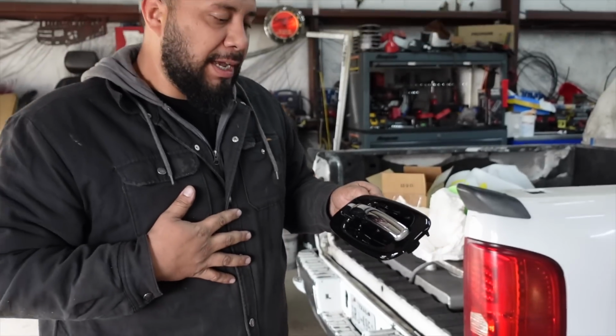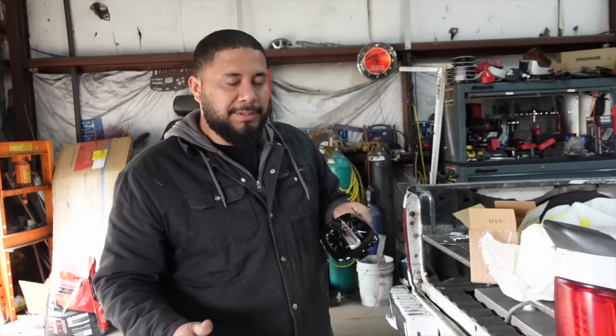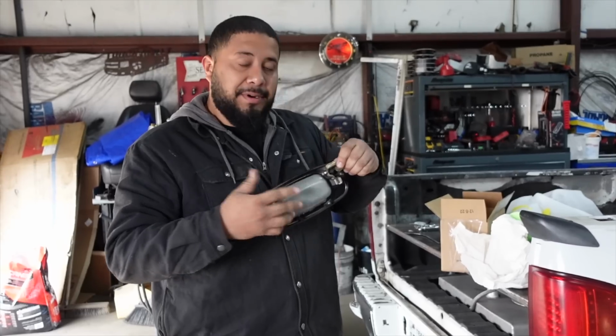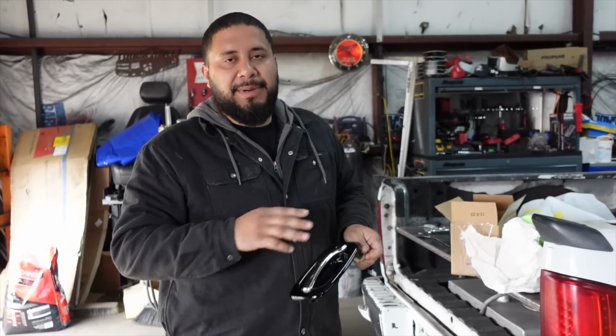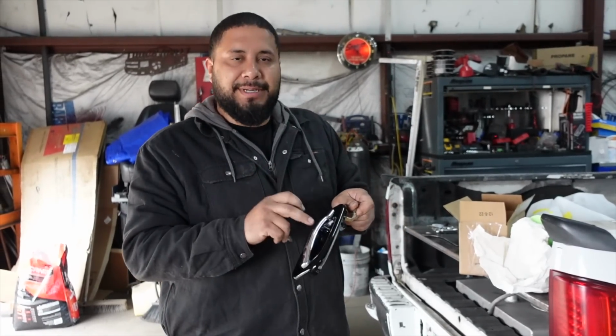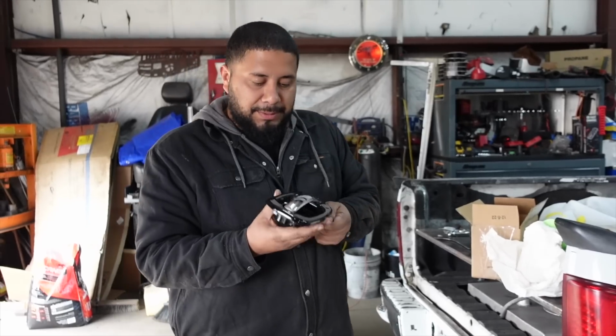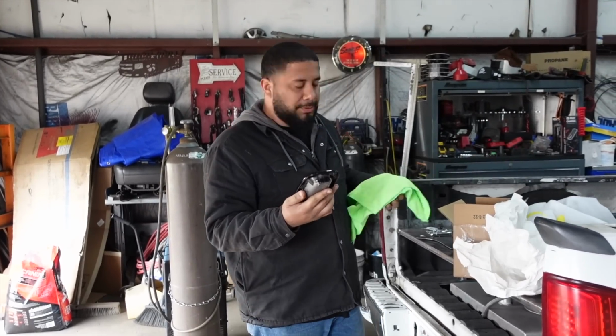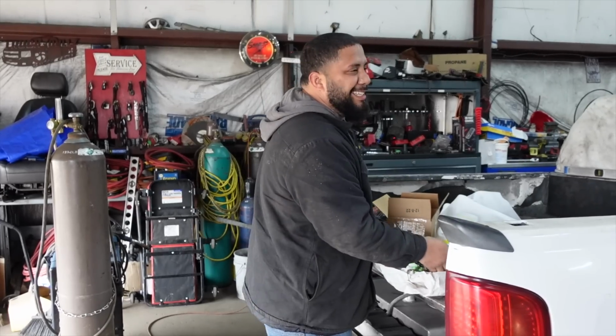I'm old school also. A lot of people, they like the whole color match handle. I don't. I like the little chrome trim on the handles. So it's just something a little different about me. I like color match everything, but you have to have a little bit of contrast in there. You know what I'm saying? So these are gonna look perfect on the single cab build. Let me see the other one real quick so we get a picture of both of them together. That's the only thing that's gonna be shiny on the truck.